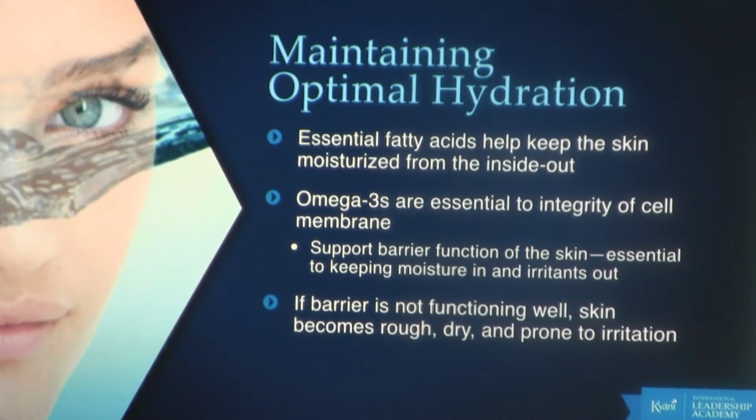If the skin's barrier function does not perform well, the skin becomes rough, it becomes dry, it becomes prone to irritation. It's more likely to actually break and not be able to maintain the barrier function at all then.